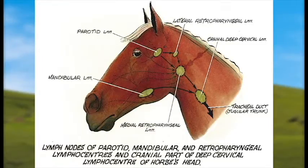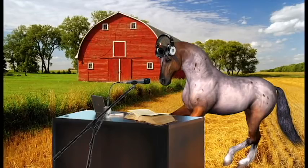Some include bastard strangles, which occurs when internal lymph nodes are involved.